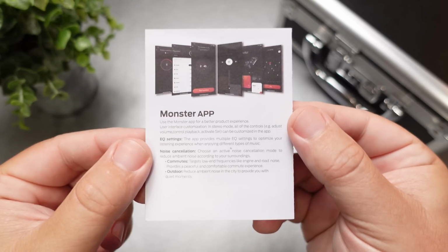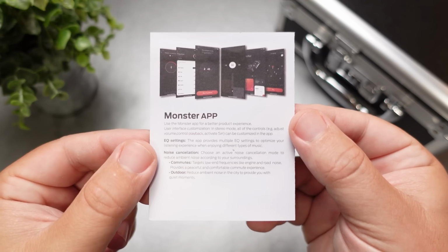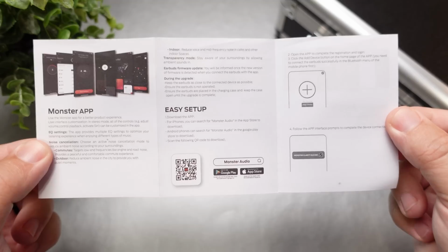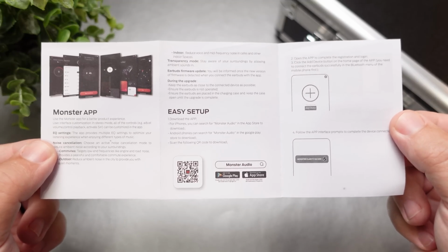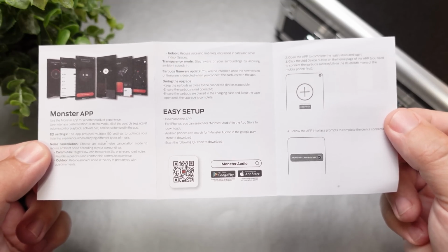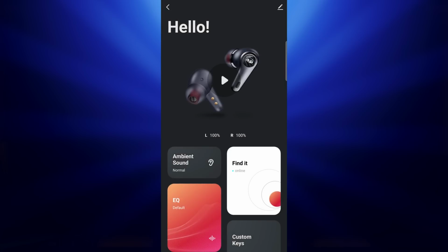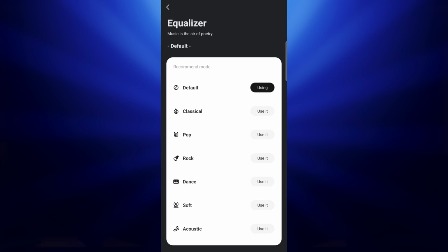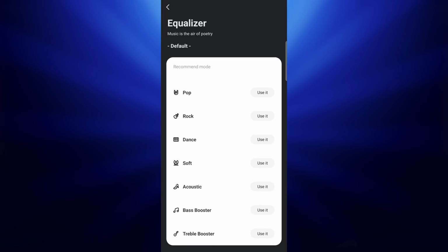Now, one huge thing about this pair is it works with Monster's app. And Monster's app allows you to keep the earbuds updated. It also has a Find My Earbuds feature, which just helps you locate them if you forgot where you last had them. It also gives you some different EQ options. Now, there is not the ability to customize the EQ yourself, which I would have liked to have seen, but they do have some pre-built ones in there, which we'll talk about once we get to the sound.